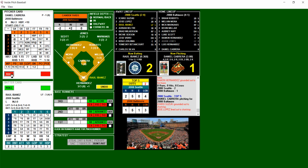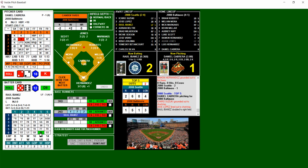Royal is up. He's 1 for 2 on the day. Here's the pitch. 2-2, strike 7, 18, too high. 5-6, that's a double out there past Markakis in the right field. And Raul smacks one as that ball goes back to the wall. Markakis has to go back there to catch it, chase after it. And with that, Raul picks up an extra base, makes it a double.